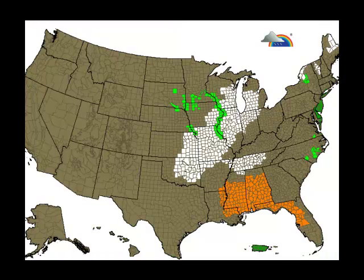Chilly enough for frost and freeze products to be required through parts of the plains into the Great Lakes and also the Tennessee Valley, even northeast Mississippi. Seeing those frost and freeze products issued this morning. Just a delightful pattern, though, across much of the eastern part of the country.